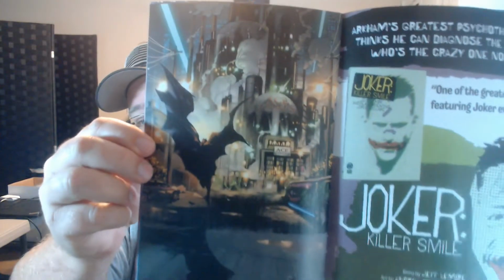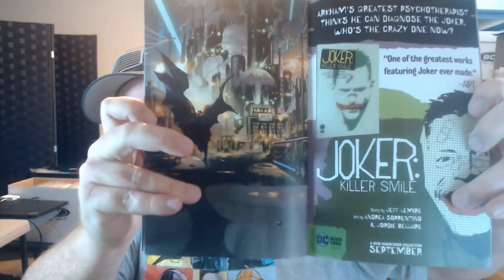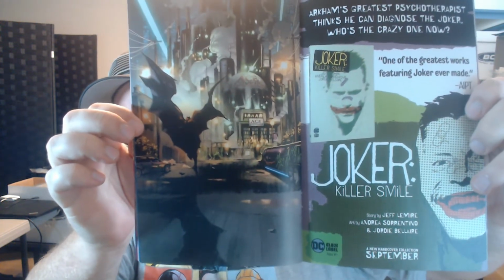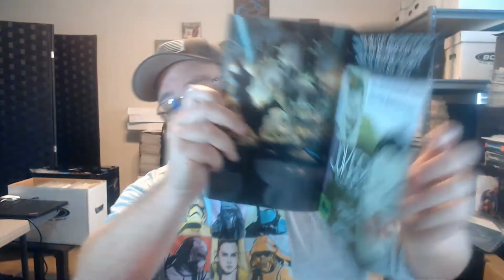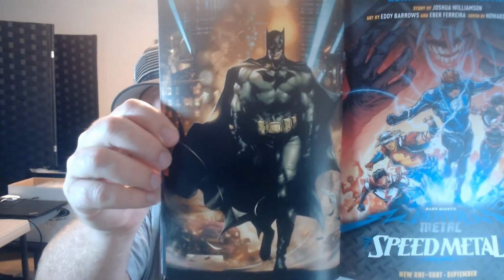Look at this thing. That's beautiful. Look at the bat down at the bottom here. Look at that. The shadow of the bat, the cityscape, his cloak, and then we get the full on. That is Batman, right? That is Batman. He is looking mean. And then we get the whole interaction with Harley, and I love this.